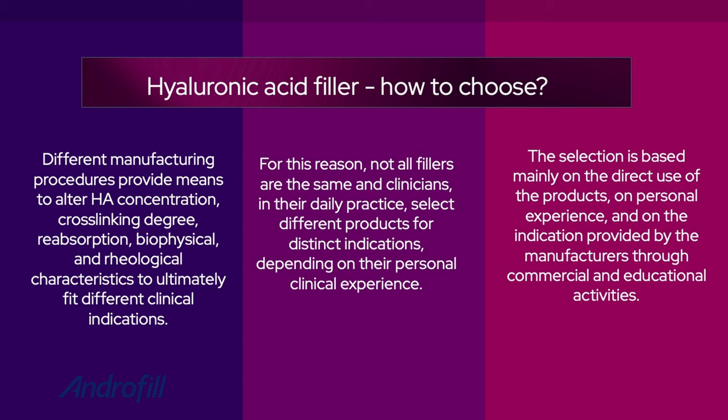As we say, different manufacturing procedures provide means to alter hyaluronic acid concentration, cross-linking degree, reabsorption, and biophysical and rheological characteristics to ultimately fit different clinical indications. And that's really important, so not all the fillers are really the same. We clinicians have to tailor the choice according to the treatment we are providing, the anatomical differences, individual differences in a certain patient, and also the expectations.